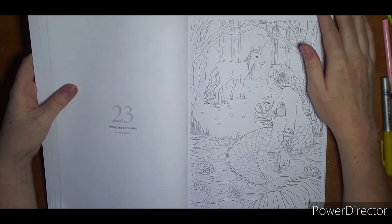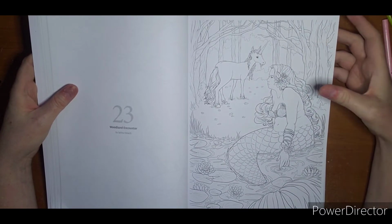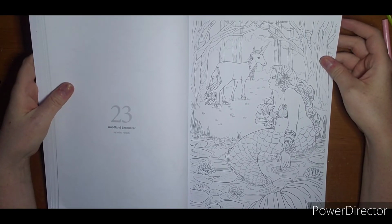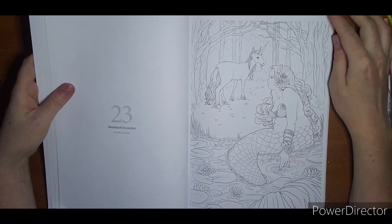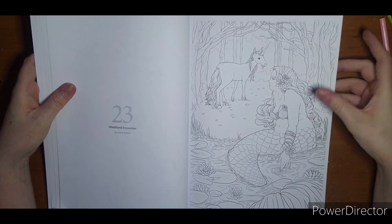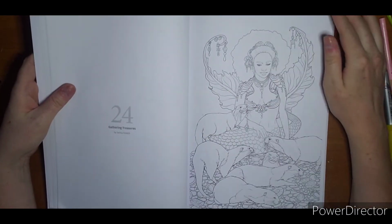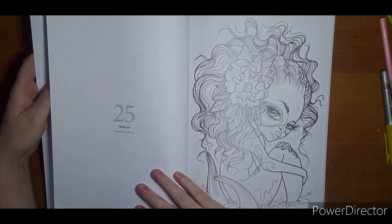So if you have any of these artist books, you might already have a couple of these images. To me, there was enough in here that I didn't have that it made it worth the purchase. This is Woodland Encounter. And I like how this mermaid is a plus-size mermaid instead of all skinny, tiny mermaids. Thought that was really neat and inclusive. Okay, Selena Finneck still. And all the treasures her and the otters have found.